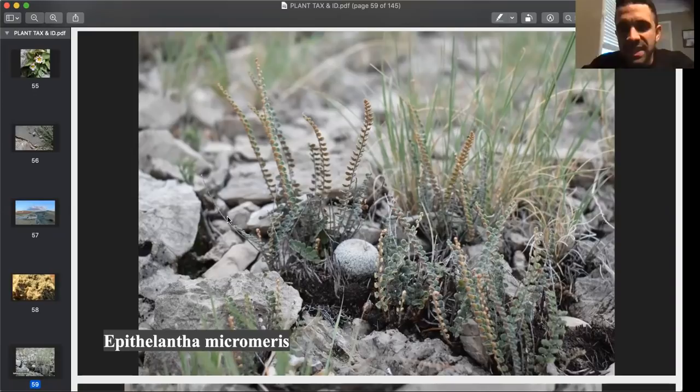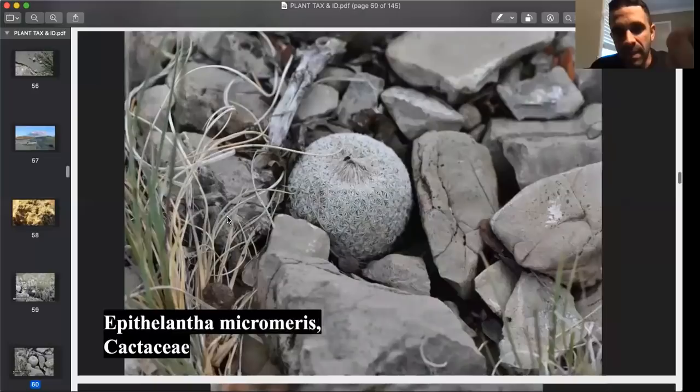You can see, this is another cool thing about cacti. Spines are not always defensive. Spines can be for crypsis. Spines can be for camouflage, which is what this guy is doing. You can touch this and it doesn't hurt. They're not going to poke you. But those spines have been modified in such a way that it basically makes it blend in with the limestone.